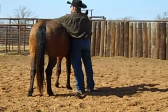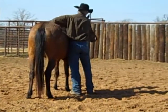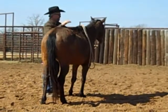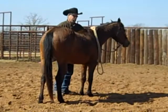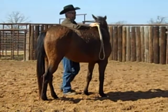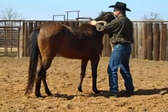Making sure he keeps contact with his hand on the line at the wither, and also with his hip kind of pressed in against her. Help her just feel as secure as possible if she feels some weight. You can see she's keeping still there, accepting that weight, keeping slack in the line.